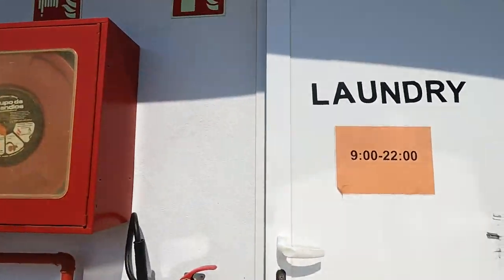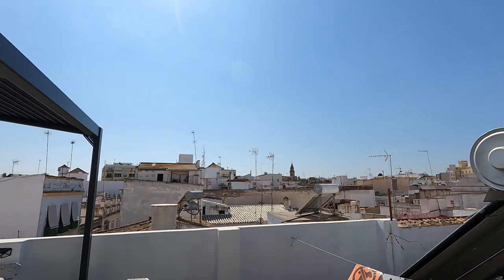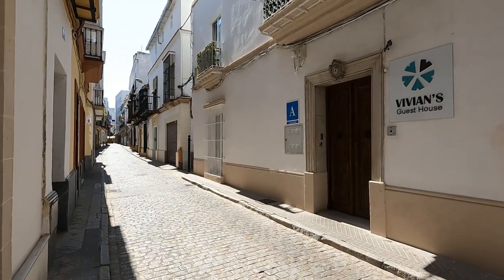We also have a laundry room. I'm gonna do my laundry in a minute, but great hostel so far. I'm very pleased with it. And look in the distance, I see something over there. Okay, this is the hostel from outside. This is the street we're on.